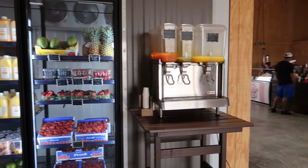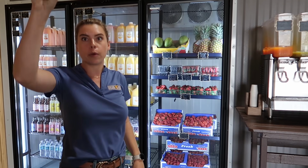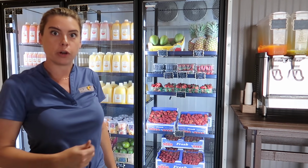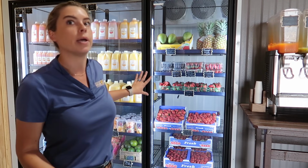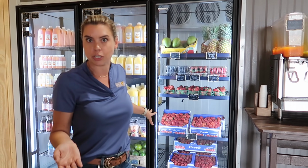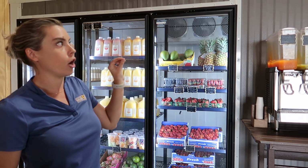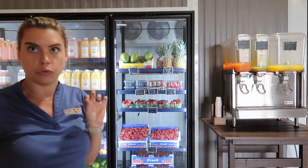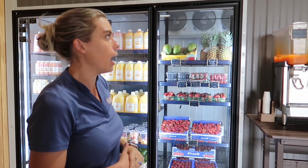We also have our strawberries here. So during strawberry season, we've got 2.5 acres of strawberries for you pick, but we also sell them here in the store. So if someone isn't really interested in picking, they can come and pick them out of the store, which is much easier. And we also use our strawberries in our strawberry tangerine fresh squeezed juice, which is a huge crowd pleaser. Everybody loves that.